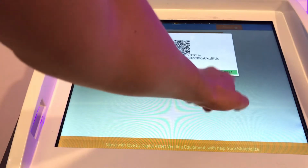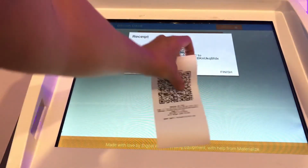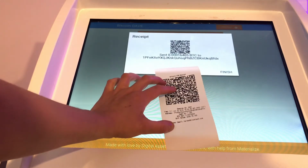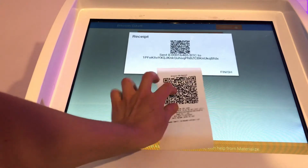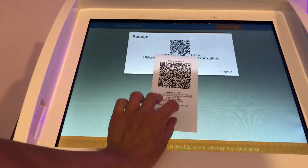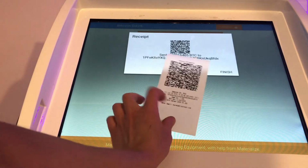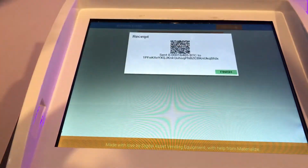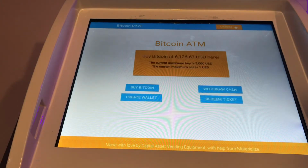Or should I print a receipt? You could print a receipt if you'd like. Let's print a receipt. What does the receipt say? Session 390. We have my address, $1, and I see what price it's using for a Bitcoin: 6095.76. This is so cool. And now we finish. All right, and we're back to the main screen.